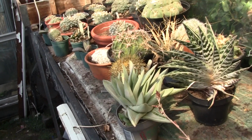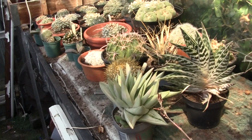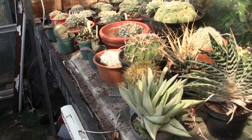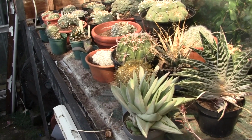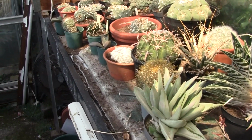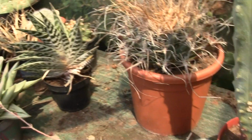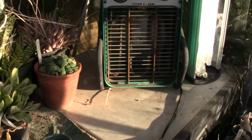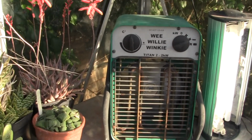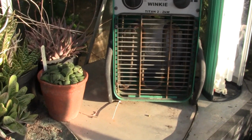This is, we're going through a spell of cold weather, and in the morning, looking at the greenhouse, just random shots showing that the plants can survive quite low temperatures. So I've got a heater on, which is set to the lowest temperature, virtually to keep the frost out.